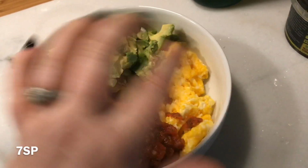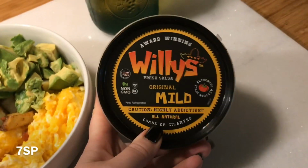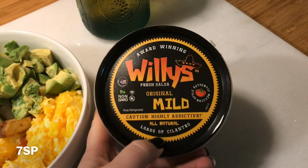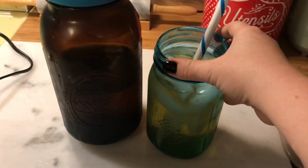So it's just potatoes, avocado, scrambled eggs, and salsa. 7 SmartPoints, 5 for the potato, and the math for the avocado, 2. And I'm showing you the salsa. This is the brand I really like. It has no sugar in it, so it's Simply Filling.